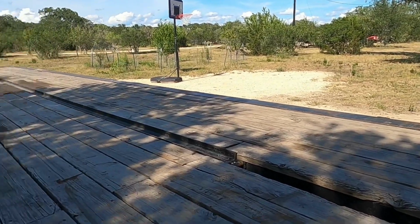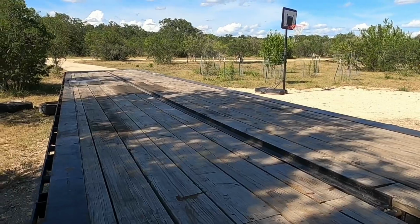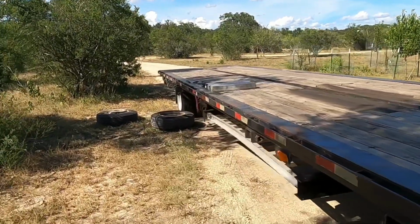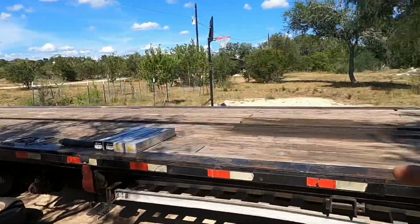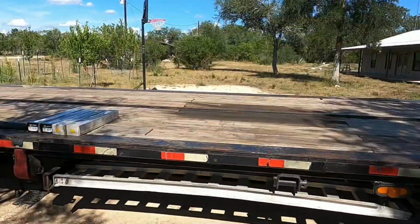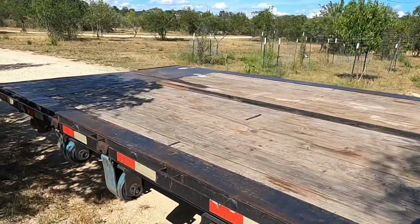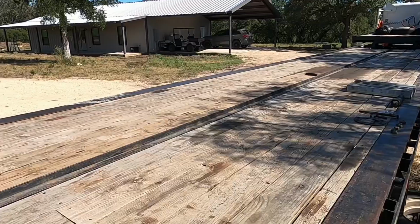It's got synthetic line, 4-inch channel down the center, and ramps. It's got places for your 4-inch winches down this side, and then it's got the sliding winches on the other side. As you can see, I'm currently changing the shocks.